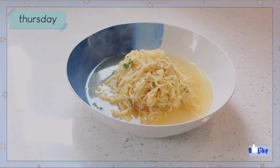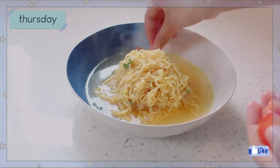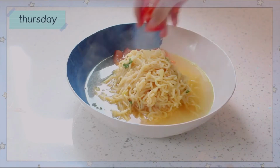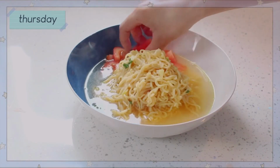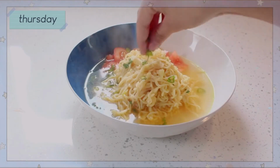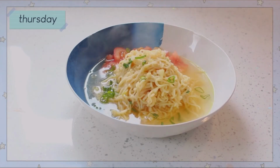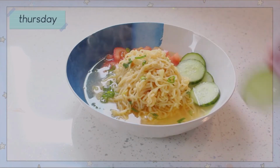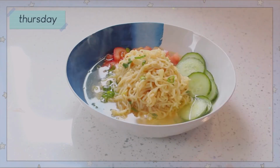I added some toppings such as tomatoes, cucumbers, spring onions, a lime on the side and some chilli. I don't really like tomatoes, especially raw ones. I've got a really bad experience with them when I was younger, but my parents liked them so I added them. You can always add more vegetables to make it more tasty. I normally add pak choy but we didn't have any.